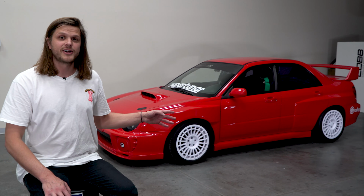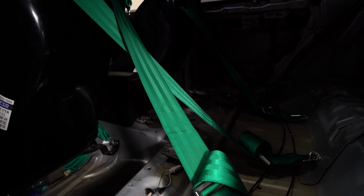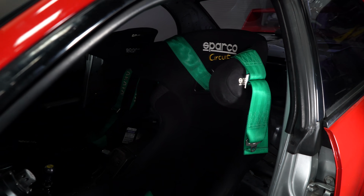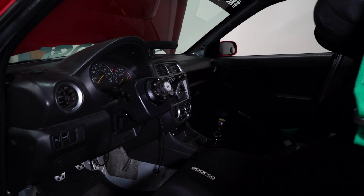On the interior of the car, you'll notice it's basically completely gutted. We've removed all the sound deadening material, and the doors have been completely gutted. There's no more heat, AC, or defrost. There's a set of Sparco circuit seats, Takata harnesses, Sparco steering wheel, and a quick release hub.